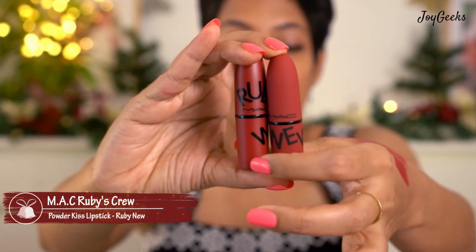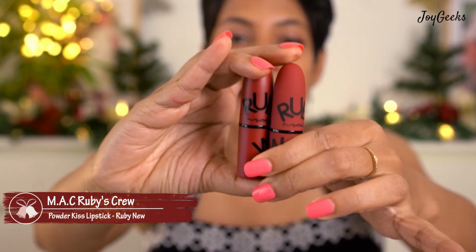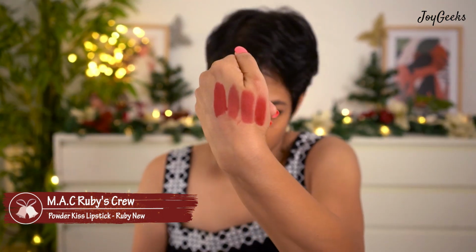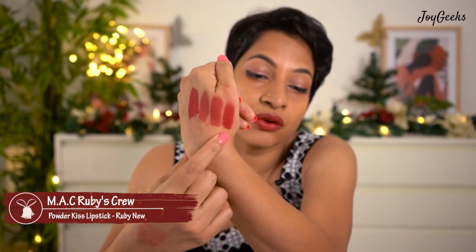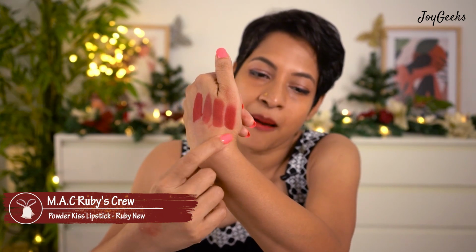So a lot of people like this, especially some of the fairer girls who may not want a very bright red, then they like to go with this, like some of my friends do. And this is definitely a lot more comfortable. I want to show you the difference between the packaging. This one is the retro matte and this has that velvet finish, and this is the Powder Kiss lipstick. The color is very close to the original Ruby Woo. This is the original Ruby Woo and this is the blotted version of that. So it's not that stark, but it's in the same family. So you can take your pick.